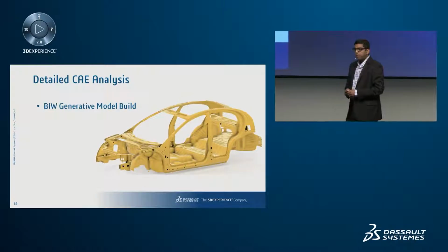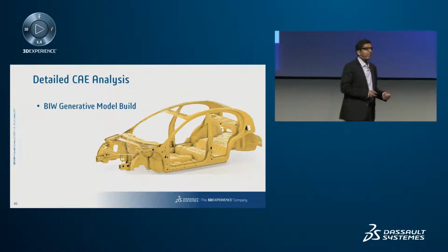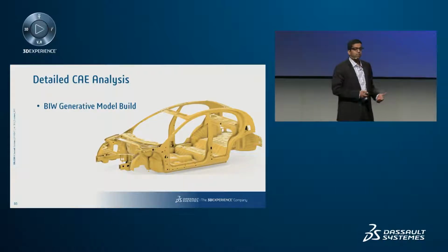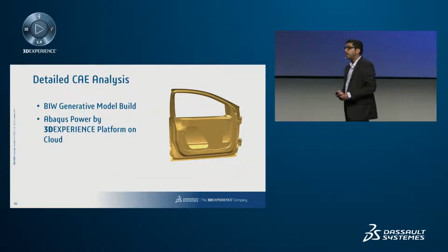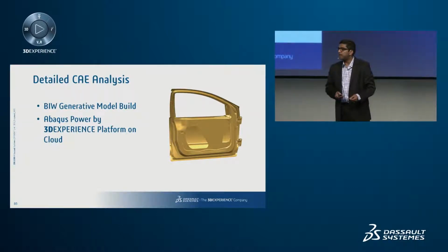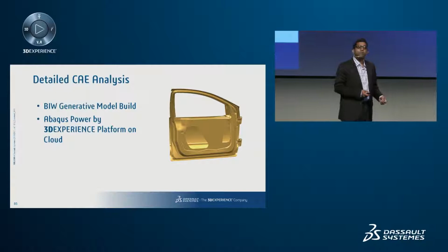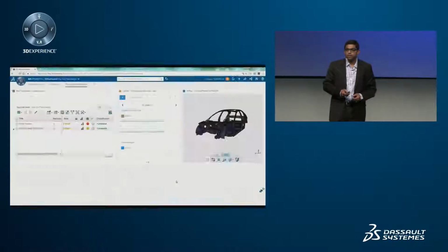Firstly, as a part of the detailed design process, we'll demonstrate some of the best-in-class generative model build tools available. And for the very first time today, we will be announcing the availability of Abaqus on demand on the cloud, powered by the 3D Experience platform. So let's get started here.